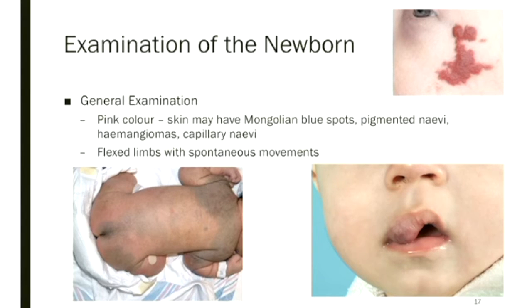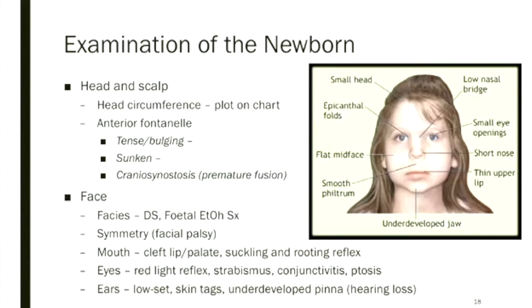And then obviously we're looking for spontaneous movement. Does the kid look well? Just like any general examination.